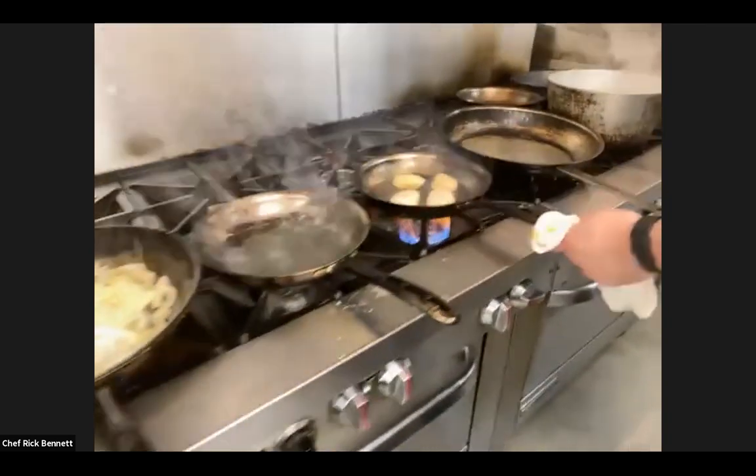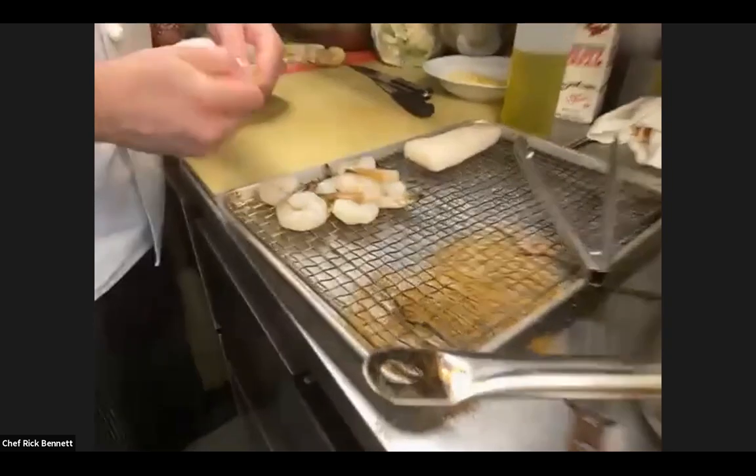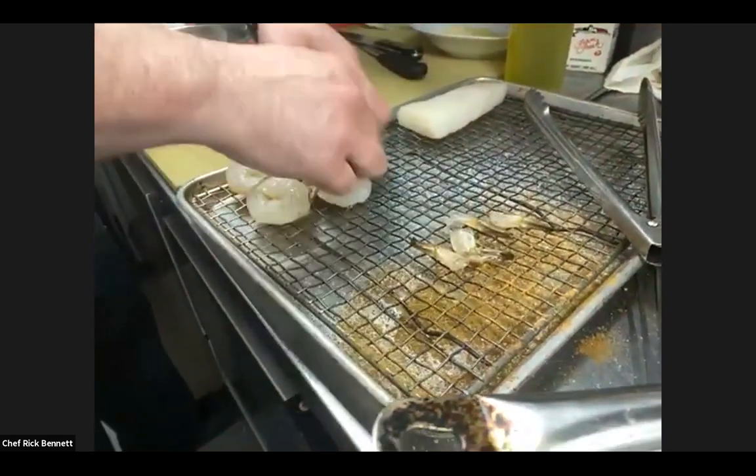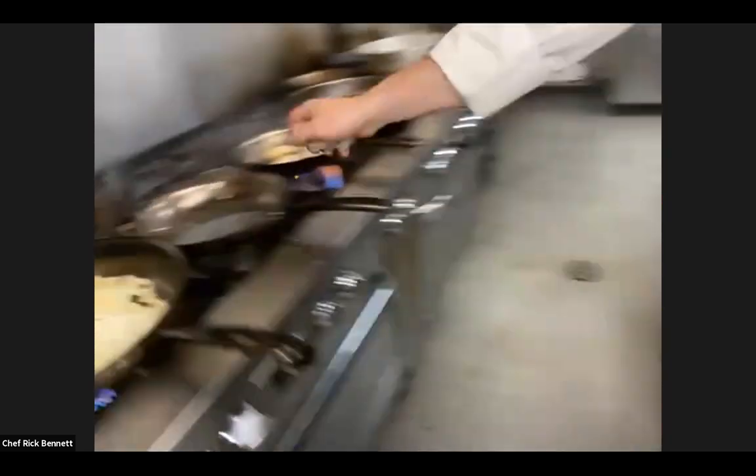So at this point, I have a ripping hot pan over here for shrimp. Now you can cut these down if you want to. You can leave them intact, but take your tails off. These are peeled and deveined. They're ready to go. So I'm actually just going to get them in the pan, let them sear up on their own.